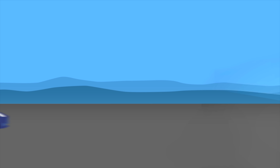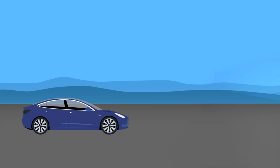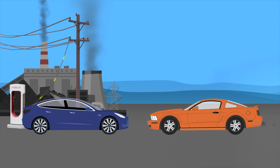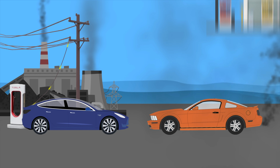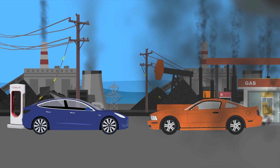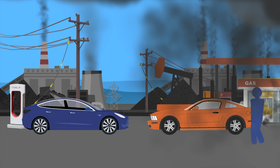So the argument goes, electric vehicles don't pollute, but the electricity powering the electric vehicles does pollute. Some even say it pollutes even more than a gasoline or petrol burning car. If we're going to look beyond the EV itself to the energy that powers it, shouldn't we do the same for the fossil fueled combustion car?